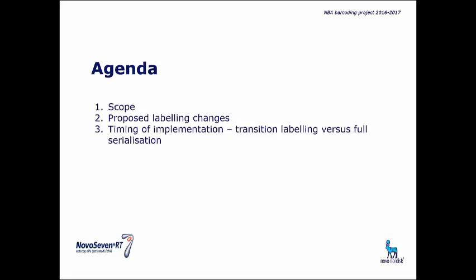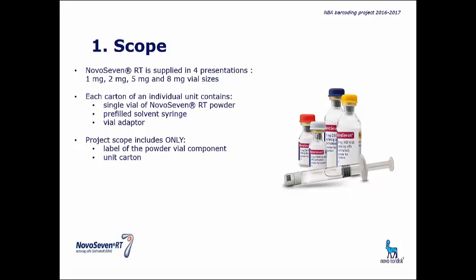So in regards to Novo 7, I'll just talk a little bit about the scope, proposed labelling changes and timing of the implementation. So the scope for Novo is, obviously they have Novo 7 supplied in those four presentations. Each carton has an individual unit, contains the vial, pre-filled syringe and the adapter. And the project scope includes only the label of powder vial component and the unit carton.